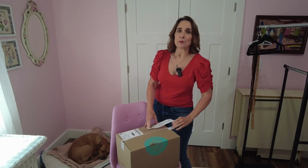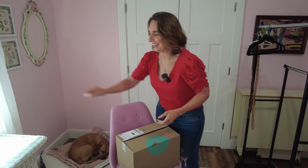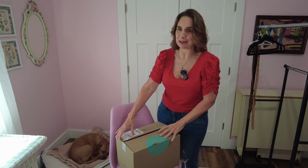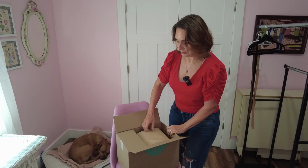Okay, I went ahead and kind of pre-opened the box just a little bit because apparently my box opening skills with a giant knife are making some people nervous. It's a dull bread knife, and I keep having people tell me I need a box cutter. I just do it for fun.